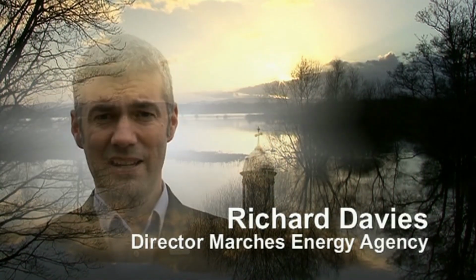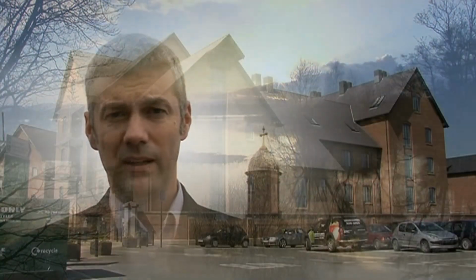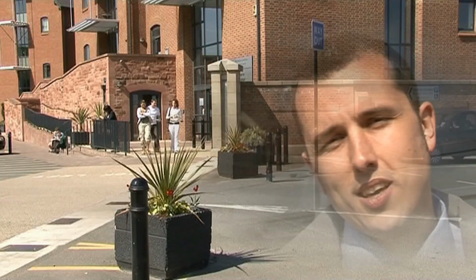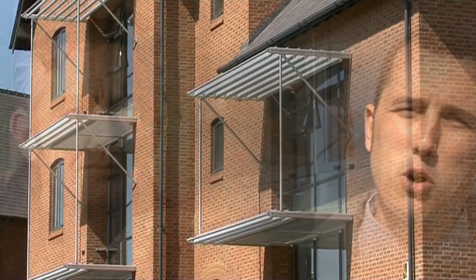We have an ambition as a town, as a borough, to be even better environmentally. It showcases our commitment to sustainable development. It embodies the principles that the council wants to see throughout the borough, from energy efficiency to incorporating renewable energy.